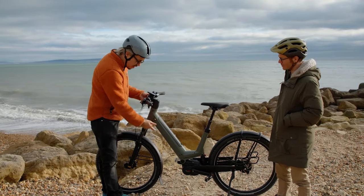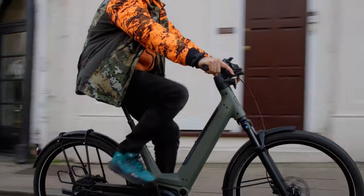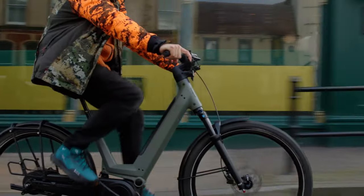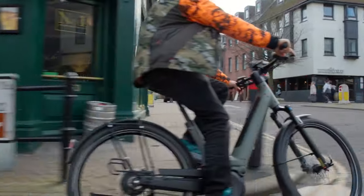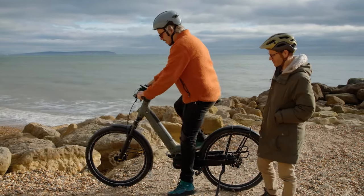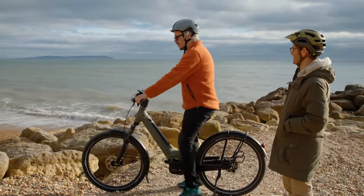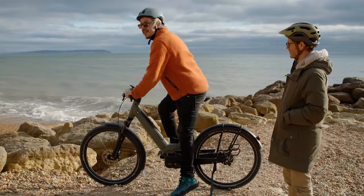Then going through the frame, which is this cast frame, beautiful, very, very rigid and very, very eco. Then you have a seat dropper here, which is great. I'm a big fan of these because sometimes you can't get on the bike properly, but you can just drop it down, jump on really comfortably, ride off, and as you ride off, you can lift it up.